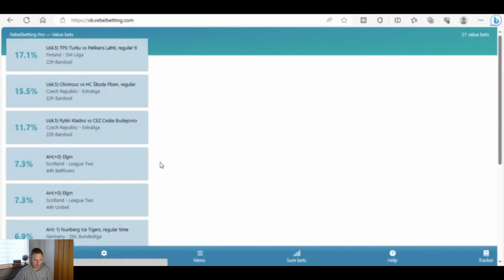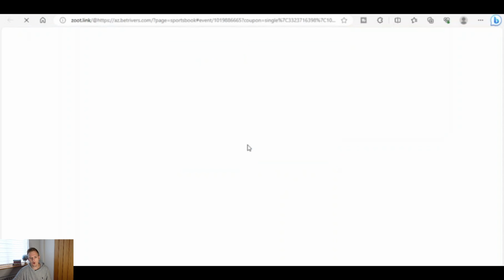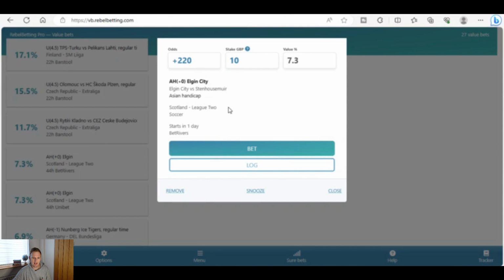So with my VPN on now, I can go ahead and click on this Bet Rivers value bet here, and I wanted to select Bet Rivers because they've got a really cool feature with Rebel. So we can just click on this button here that says bet. That's going to load up Bet Rivers in another tab there. And you can see here, this is an Asian handicap bet on a soccer match. +0 for the team called Elgin City. And we want odds of +220 to give us a value of 7.3%.